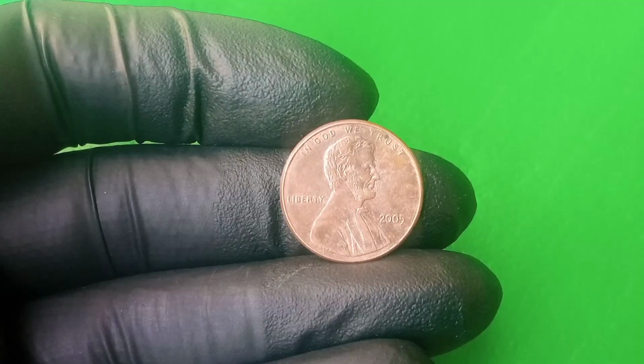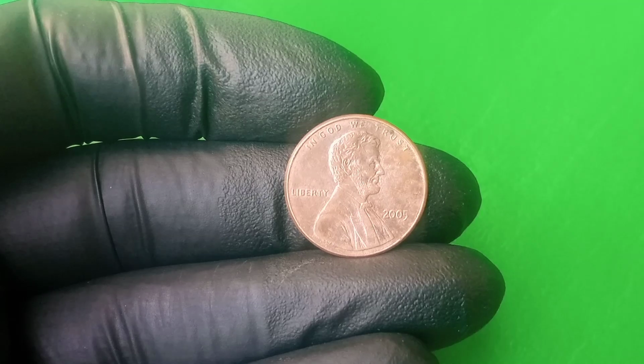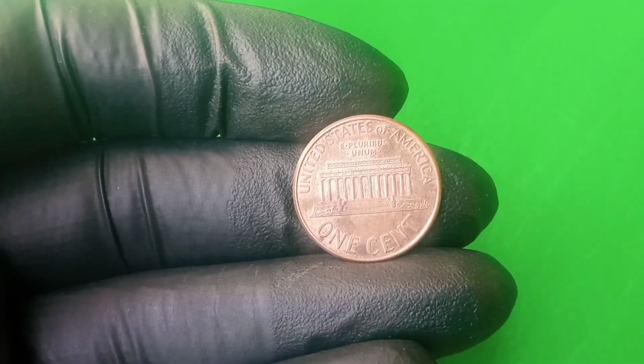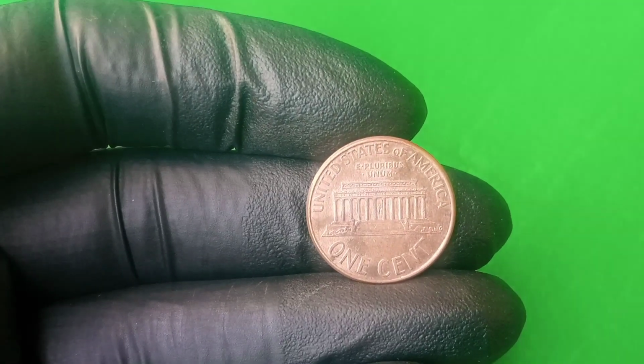Today we're exploring the incredible story of the 2005 1-cent coin, a coin that has captured the attention of collectors, numismatists, and treasure hunters alike because of its astonishing rumored value of $23 million due to its rare errors, unique mistakes, and the mysterious circumstances surrounding its minting.